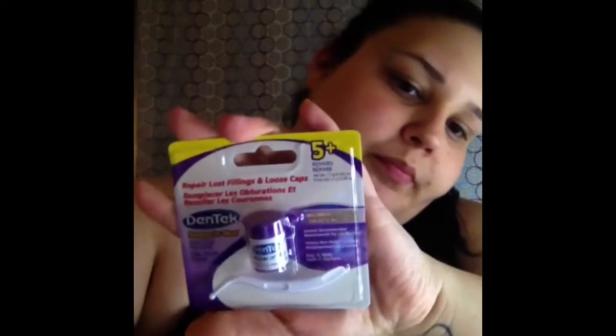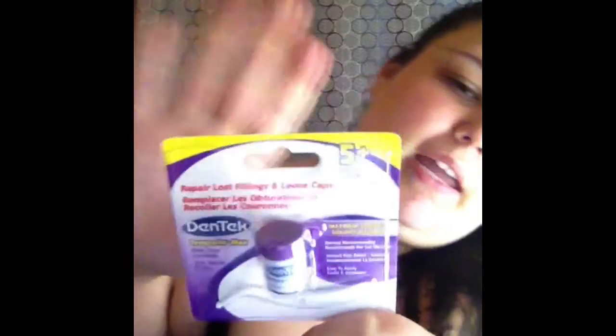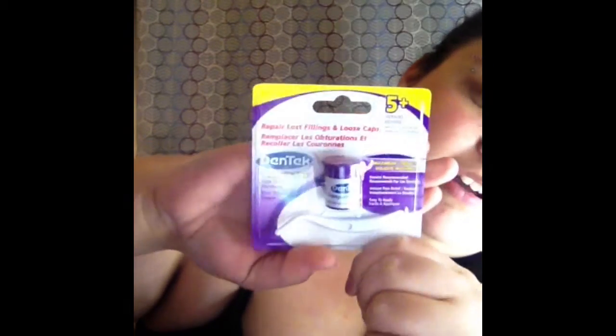Okay, next I picked up this because normally you go to Walmart and it's like $3. Now, I drink a lot of soda, so my teeth are really bad, and I've had to buy this from Walmart a couple different times until I was able to get to my dentist, and that is this Dentac right here. It temporarily fills your holes, like if you break a tooth or something, which I do, or I have another one coming in the back. But yeah, this is very good for a dollar.